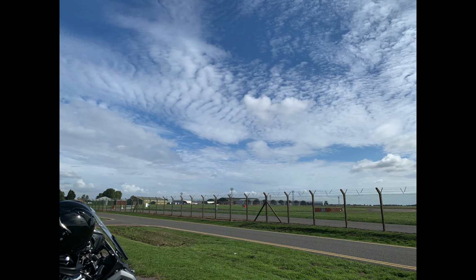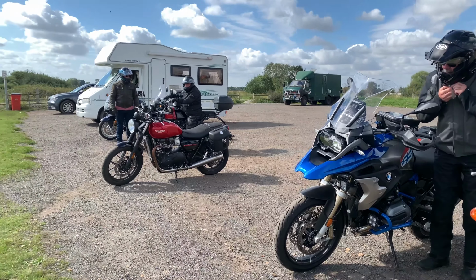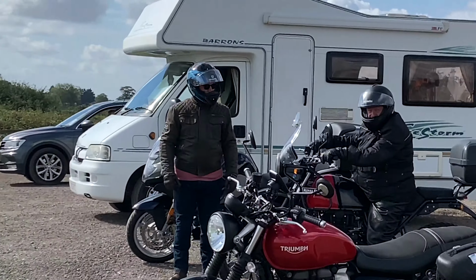Here's a quick peek at all the bikes. They're certainly a different mix, and I'm not sure you'd ever see a group of bikes this mixed, but I think it's about the people, not the bikes they own. I'd be happy with any of these bikes, but of course, I'd probably choose Triumph.